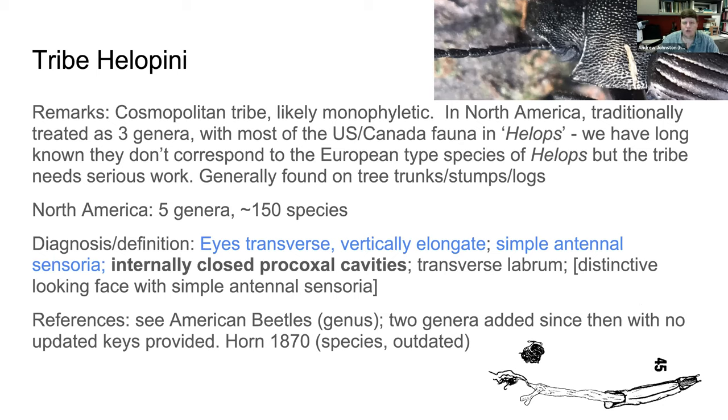The eyes are transverse and vertically elongate. They're also kind of prominent. You can see that here sticking out the side of the head. Their antennal sensoria are simple, just pseudiform, and internally their procoxal cavities are closed. And so they do have this distinctive looking face with these prominent eyes. American Beetles will get you part of the way, but since then two genera have been added to our fauna and no keys have been provided to the genus level.